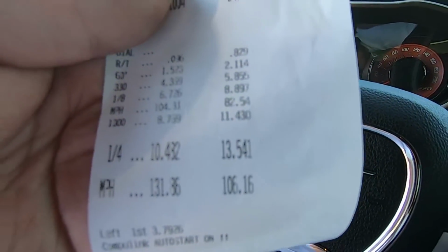For their slower bracket class, and I use it as basically a test session for the Hemi Shootout later. So we ended up running a 10.48. I know it looks like a 3, but the printer is a little off, but it's a 10.48, which is actually perfect for our shootout class because we're in the 10.50 index.